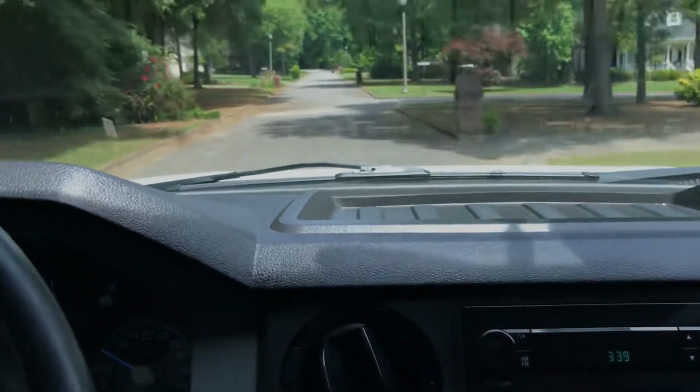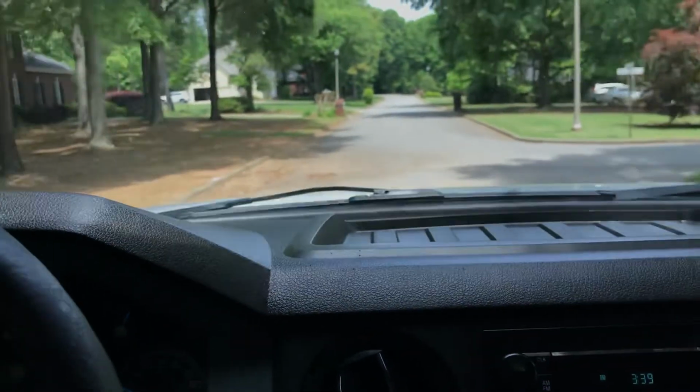I guess that's about it though. Like I said, this is a nice truck, runs out good, everything's working on it, cold air. Good truck.